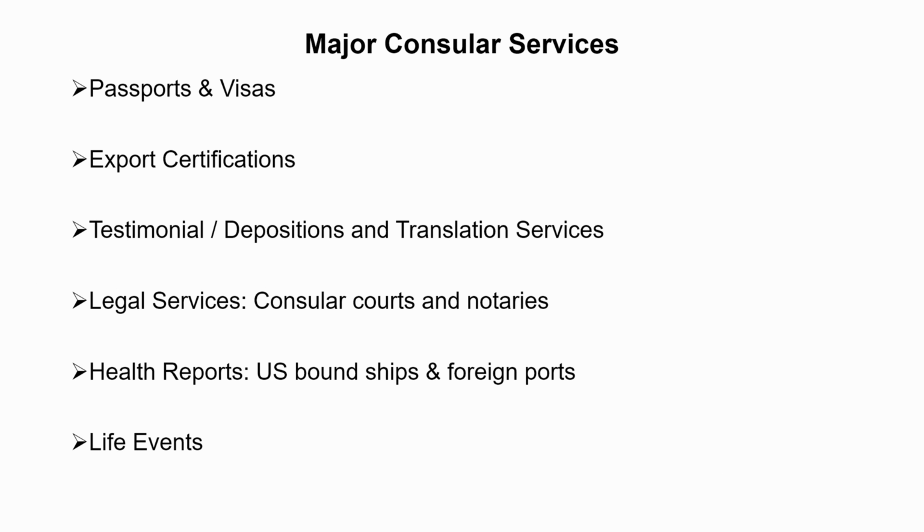So what we're going to do is cover the major services. As we mentioned, passports and visas were one. Export certification, we have talked about. There also were a significant amount of services related to providing legal, testimonial, deposition, and translation services. There were other services such as notarizing documents or even consular courts. U.S. consuls were unique in some cities where they were given the authority to hold judicial courts involving U.S. citizens' claims or disputes overseas.